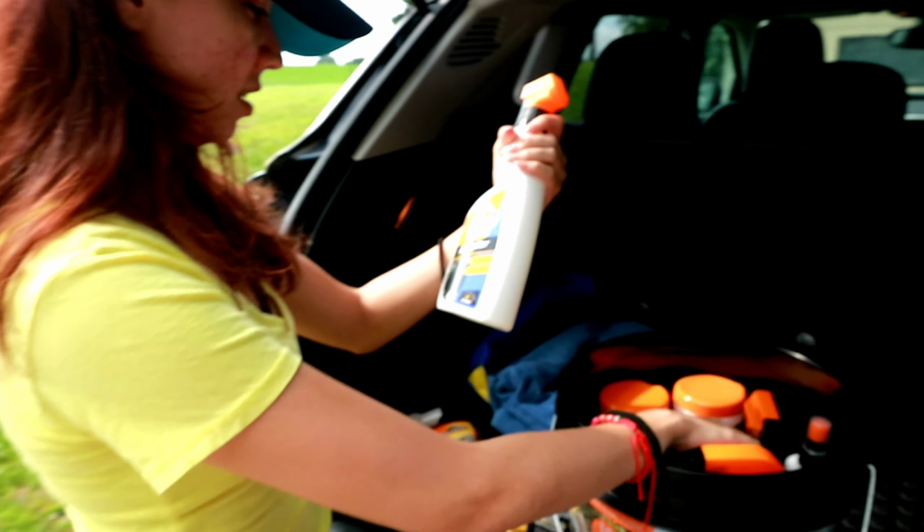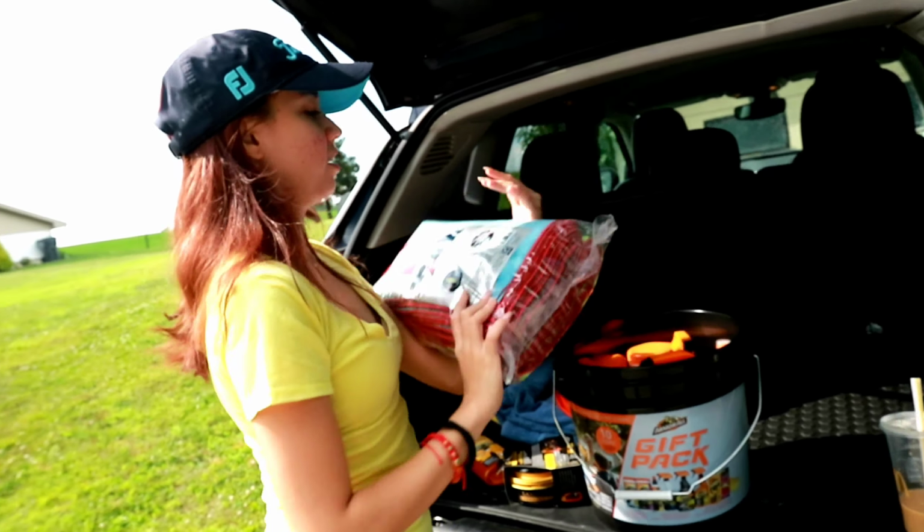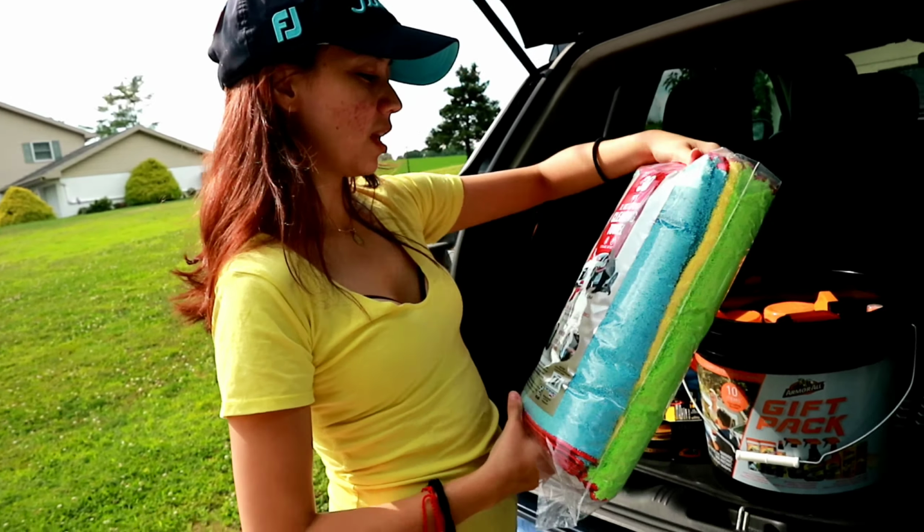I don't know what that is. To clean the inside? Detail? I think so, an interior. And a bundle of cleaning towels. Cleaning towel. They told me earlier it's for air freshener, right? If you don't like the smell, yeah. This one is for bad odor. Wow, there's shampoo and conditioner. It's wax. So what's this for? This is for shining.